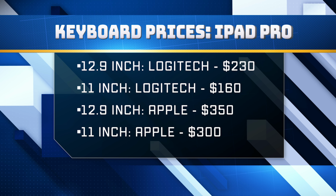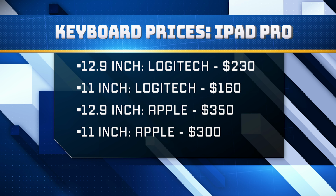The 12.9-inch model of the Magic Keyboard is compatible with the 3rd, 4th, and 5th generation of 12.9-inch iPad Pros. The 11-inch version of the Magic Keyboard is compatible with the 1st, 2nd, and 3rd generation of 11-inch iPad Pros. The 11-inch model is also compatible with the new model of the iPad Air. Alternatively, Logitech has models available for all new iPads except for the iPad Mini, and also some older models as well. For simplicity's sake, here is a list with all the costs of the keyboards.